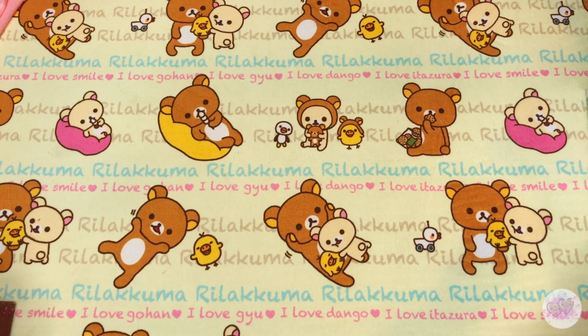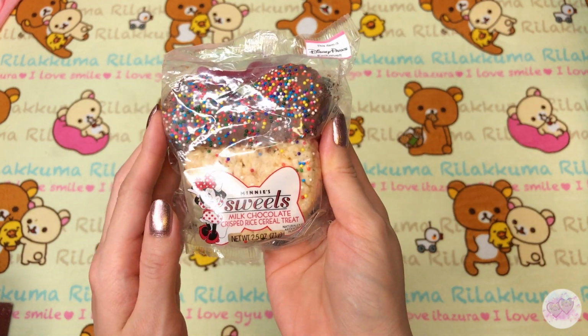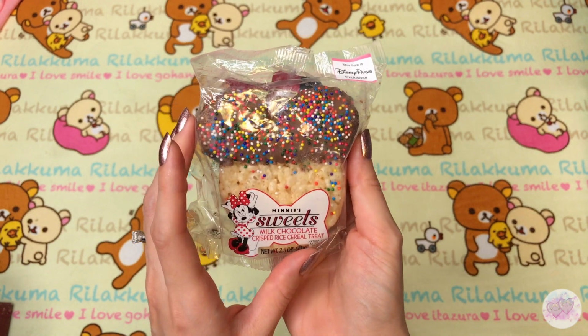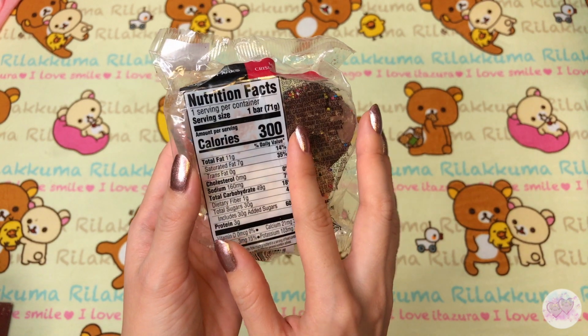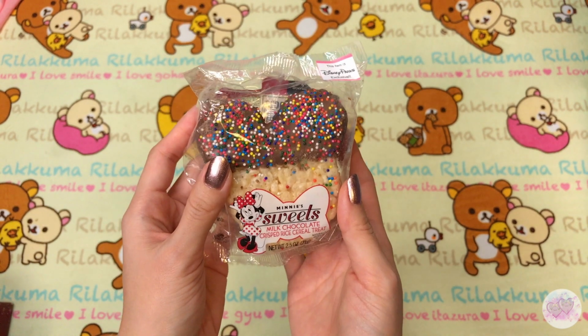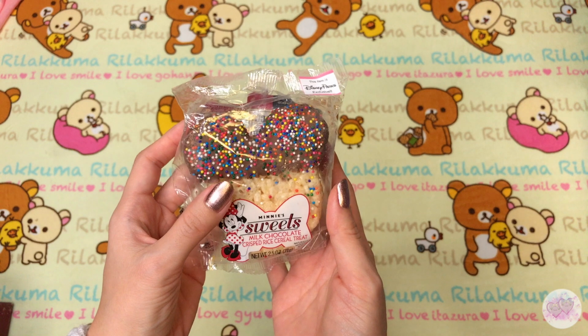Okay, so this is where it got really good for me because I got a Rice Krispie treat. I'm so happy about it. And it's got rainbow sprinkles. If you are someone that knows me, I'm all about rainbow sprinkles. So I'm really excited. This was like the best item in here for me.